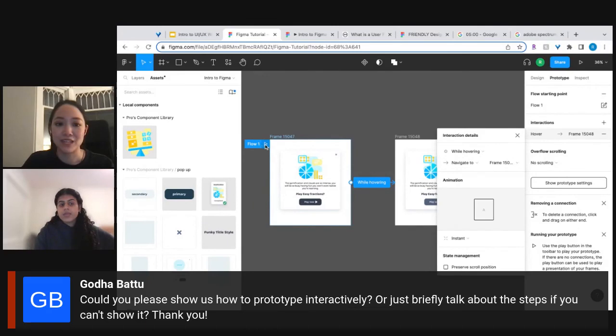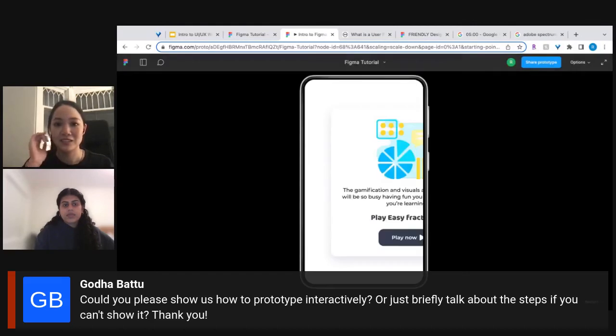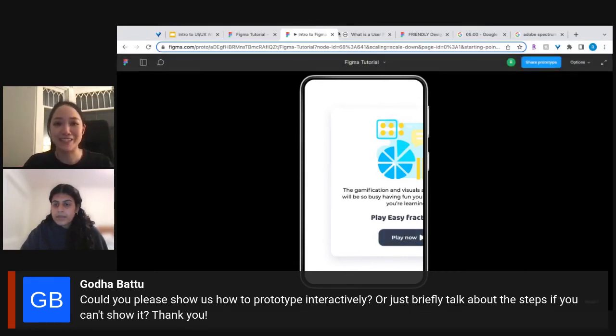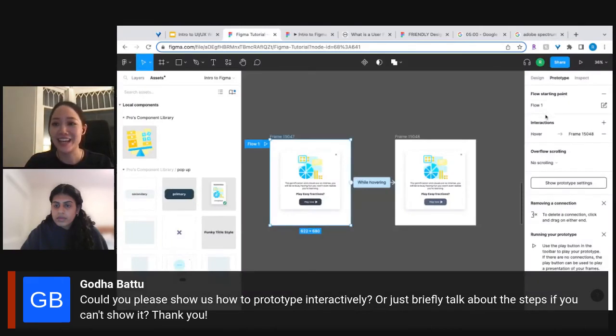So now I'm going to play this interaction and see how that works. Oops, I have it under this weird mobile view, but you can see that the hover is working. So it's all under the prototype panel. And obviously there is a bunch of options. Once you start exploring it, you'll notice that there's a lot of different animations that they provide here, not just for hover, but they even have smart animations that you can use to do carousel effects and stuff.